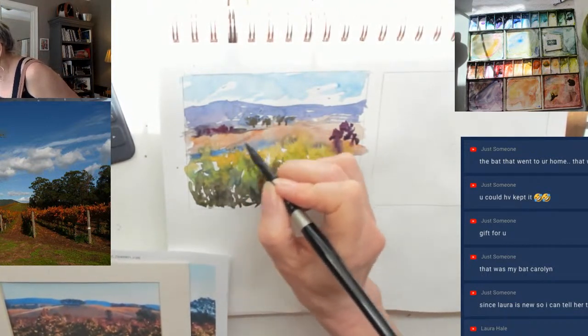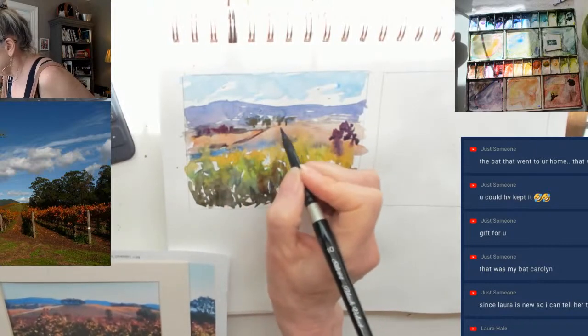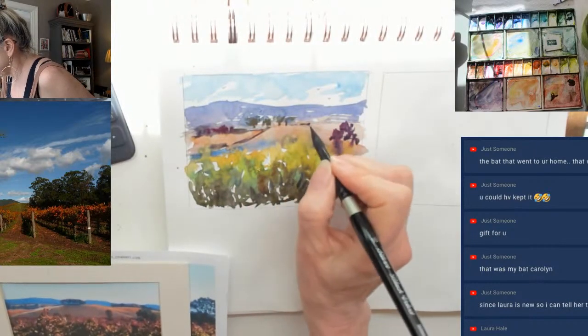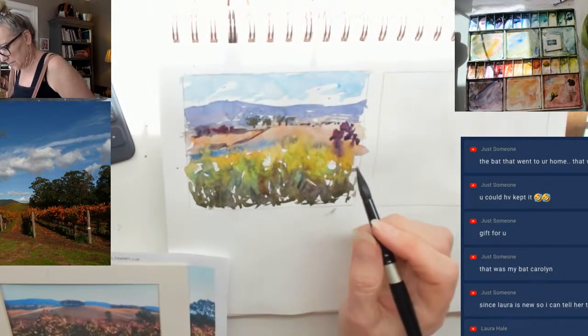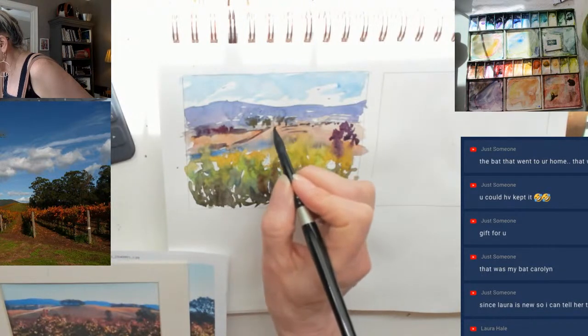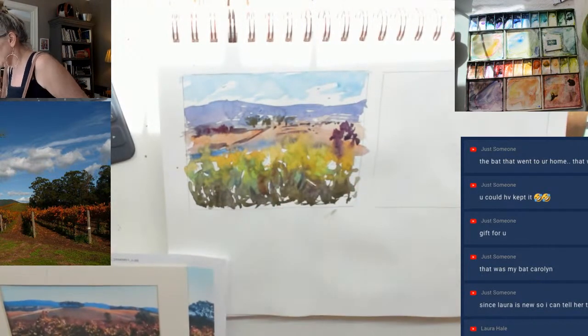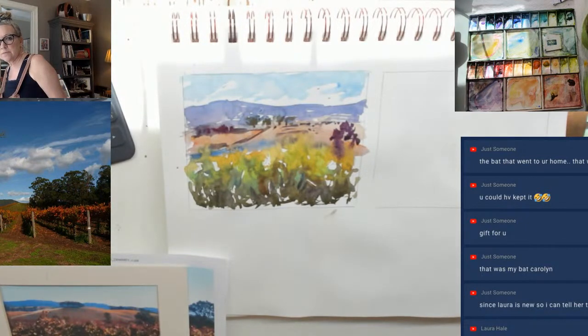And maybe I'll give that road a little definition there, and maybe back there just a little bit of some detail. The funny thing is that there's actually a little bit of detail here in the field. So there we go. What do you think, Laura?